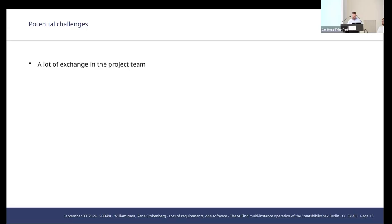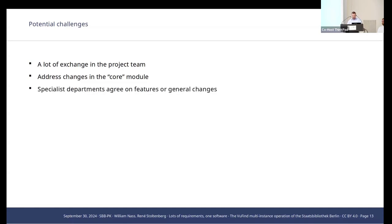By working for two years in this project, there was a lot of exchange inside this project team. We decided to use one central core module, so we discuss changes to this core module among each developer, and the specialist departments also have to agree together on features or general changes before we can roll them out on one or all instances at once. And if we get some bugs, we have to apply the fixes for these bugs to all instances in time.